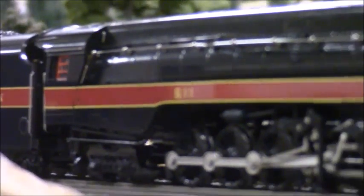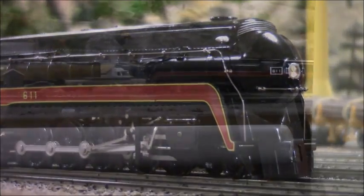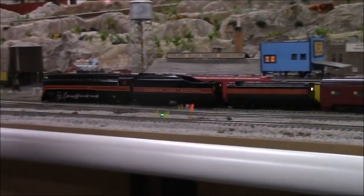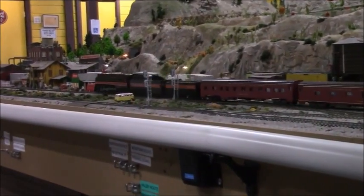After the Norfolk and Western was done with her quick inspection, it was time for her to head up to the upper track, heading right up to the mountain. And now she was on her way again, as the Norfolk and Western 611 Class J was now on the upper track heading right up to the mountain.